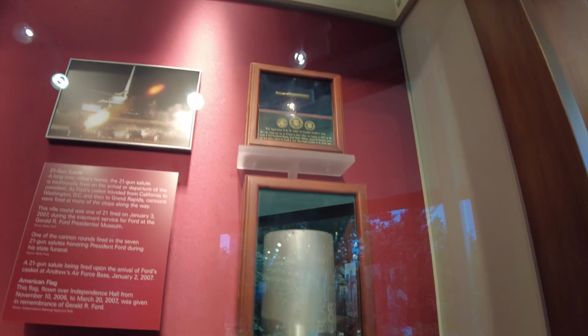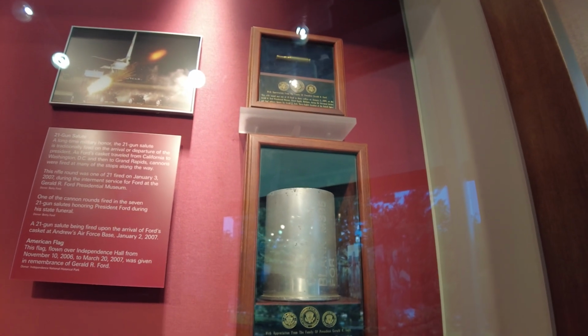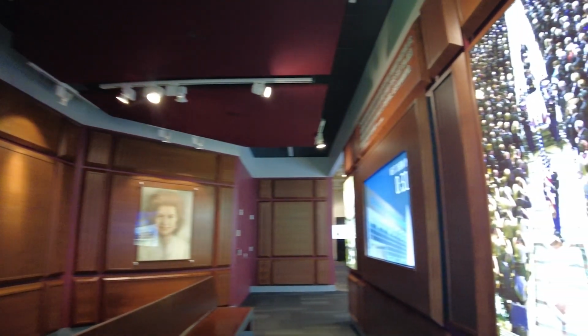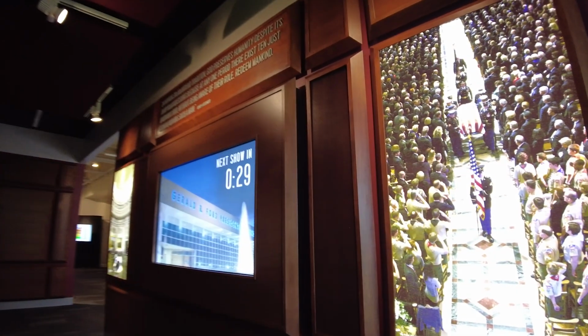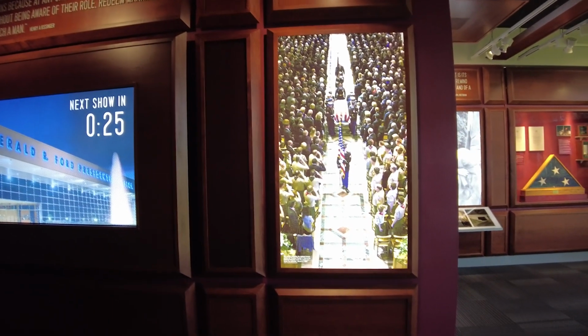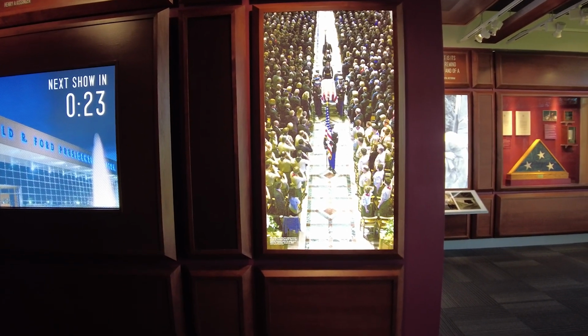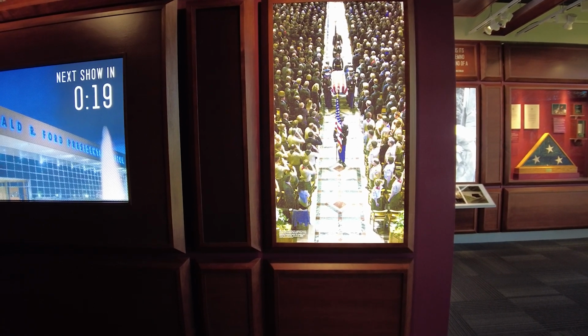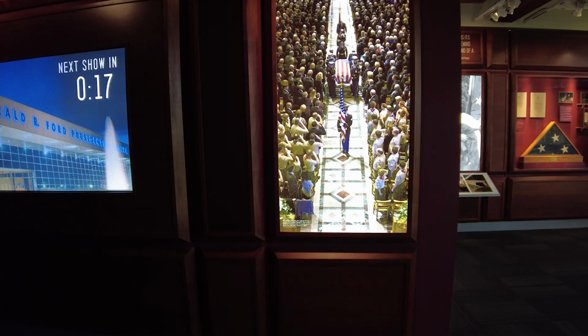These are shells from his 21-gun salute. All the Boy Scouts came out to honor one of their own. They had an Eagle Scout. That's neat. 3-finger salute. Wow.